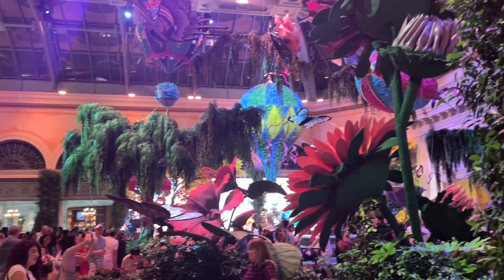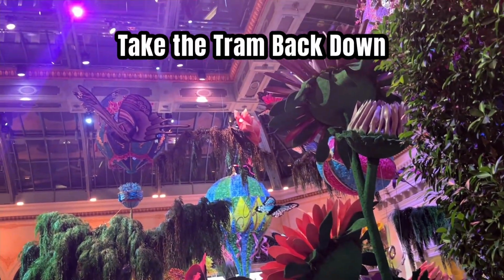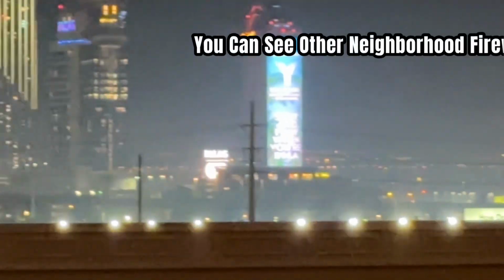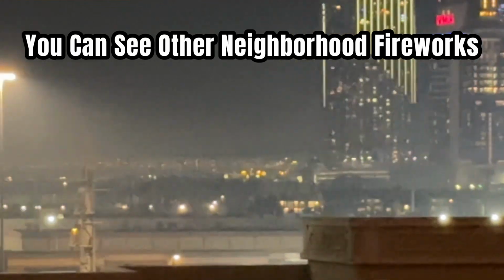And the other cool thing about taking the tram is you'll be able to see all the other fireworks that are going on in the different neighborhoods around the strip. So I thought that was really cool watching all the shows. There was actually a couple trams that came and we just stood there and watched the shows for a while. That's what I was thinking the strip was going to be like.